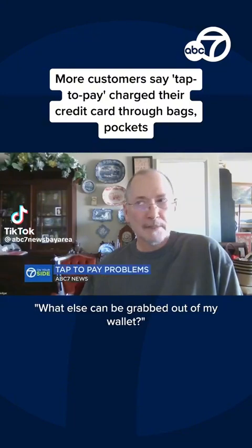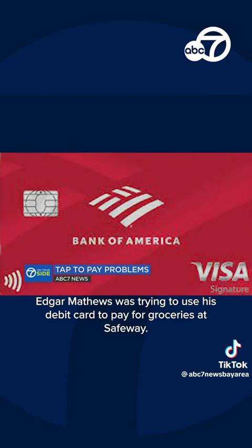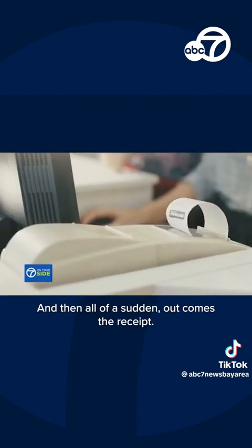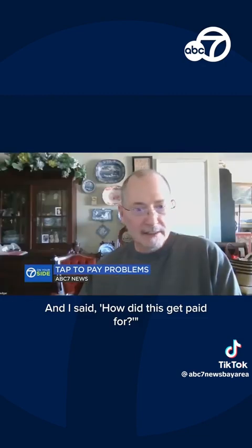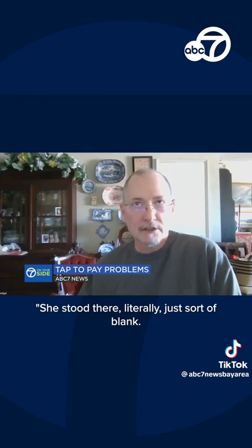What else can be grabbed out of my wallet? Edgar Matthews was trying to use his debit card to pay for groceries at Safeway, but that never happened. I hadn't tapped it, I hadn't inserted it, I hadn't swiped it, and then all of a sudden, out comes the receipt. And I said, how did this get paid for? The cashier couldn't explain it. She stood there literally just sort of blank.